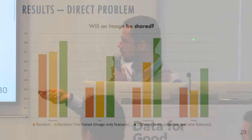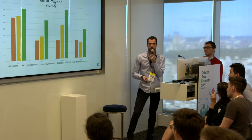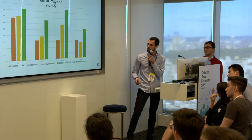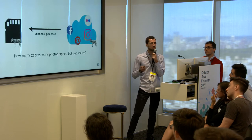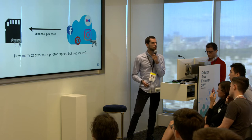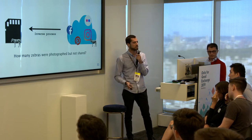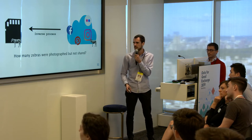So as you can see from this result, basically I just want to tell you that if you look at the green results, that's our best model and it actually uses the collection level features, meaning that the structure of the SD card, for instance, the order in which the images are in the SD card, is meaningful and actually affects the shareability of an image. So based on this, we wanted to also do the inverse process. So we train a regression model to estimate the number of animals that have been photographed but not shared on social media, because it's really likely that the user is not going to share all the images that he has.